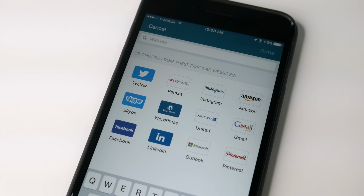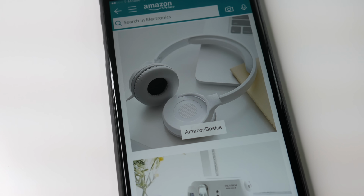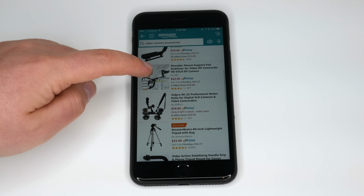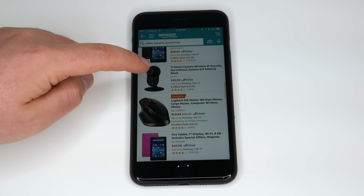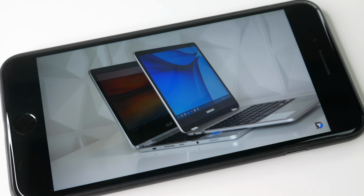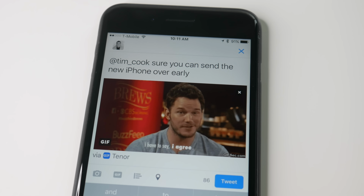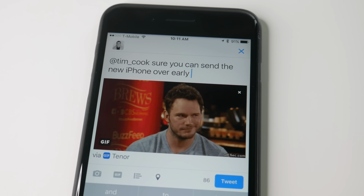Dashlane is what I use for password management. I keep Amazon front and center too because that's where I do a lot of shopping, and it's also where I find a lot of the tech products to review or things to buy for the set or my office. Obviously, I've got YouTube and the YouTube Creator Studio apps, and those along with Twitter and Instagram kind of round out the main social apps that I interact with, at least right now.